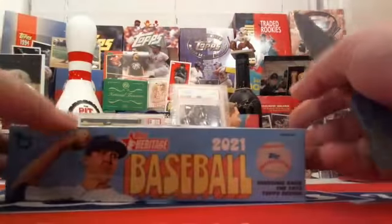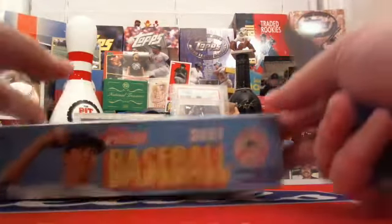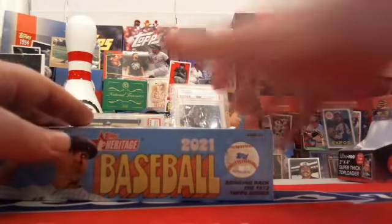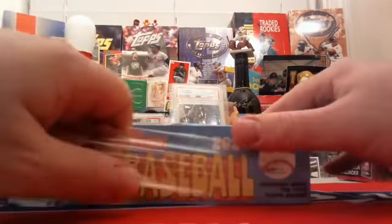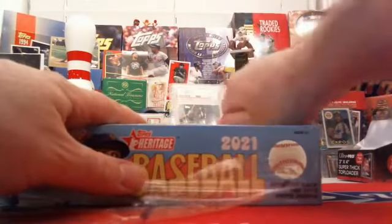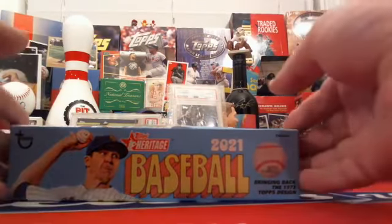We are ready to rock and roll with this one. And of course, Tatis and Lubob are still hanging out in the back as they've been all month long, and they will be finding new homes by the end of the evening. Here we go. Start off, of course, with our box topper.